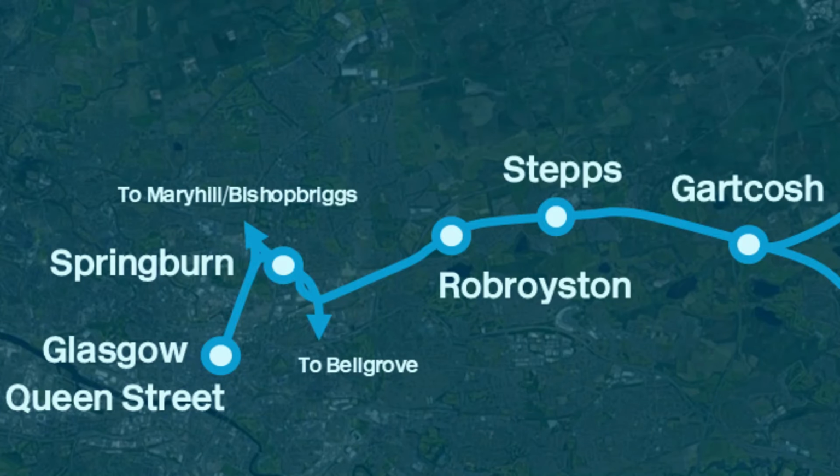So the wait time here at Stepps is 30 minutes, but I'm going to board the next train to Glasgow Queen Street. Now there are two intermediate stations, Robroyston, which I visited in 2020 before the pandemic. In fact, that's my last station in Scotland before the pandemic hit. And we've also been to Springburn as well. So I'm going to take this train straight to Glasgow Queen Street, which is the next service to arrive on this platform.